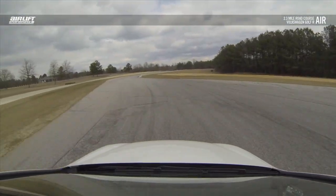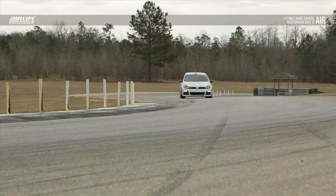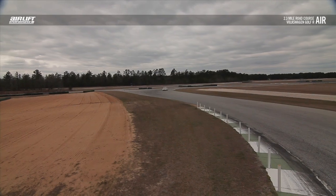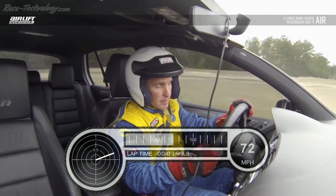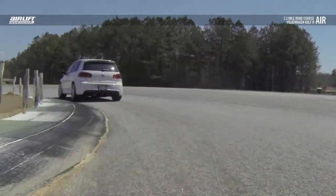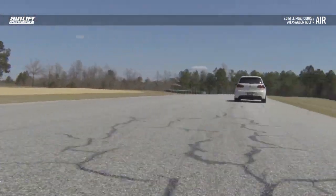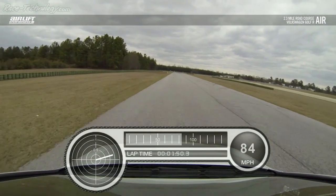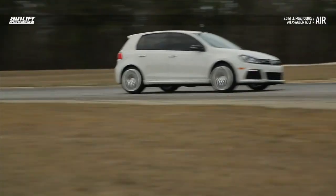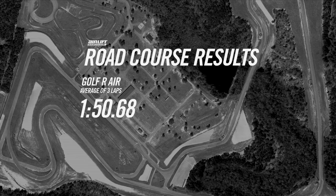All right, around on the first lap, the car feels really good, turns in really fast. A tight corner here, nice long duration, good steering. Really put the power down well. Nice and stable under braking. Long sweeper here, power down, handles well, maintains a good balance all the way through, a lot of grip. A 1 minute 50.68 second average lap time was the mark to beat.